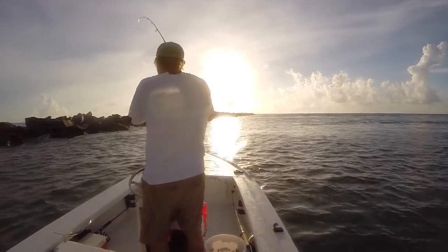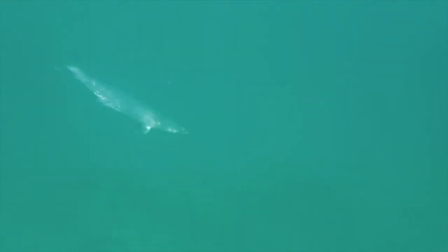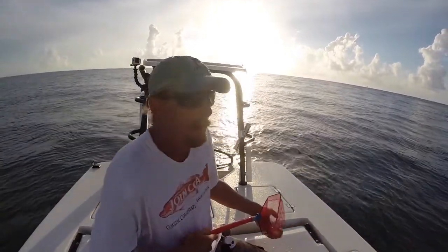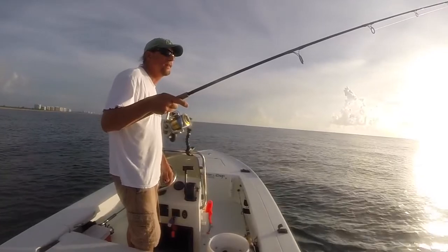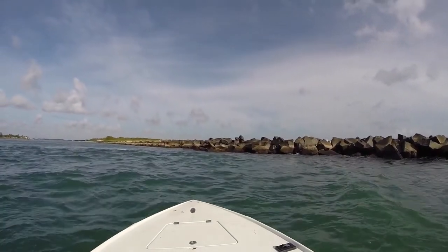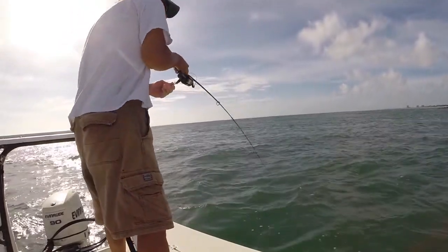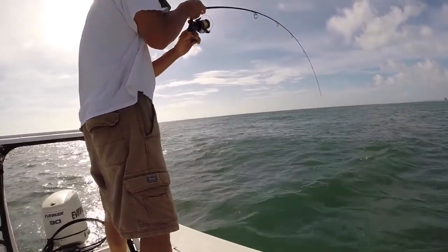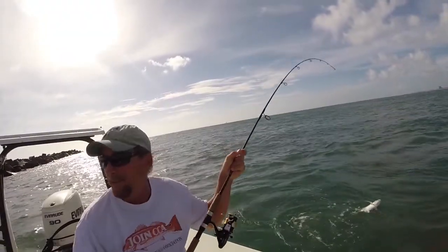Fish on! That might have been cooters. That one almost got away. Another jack, man. I can't get away from these damn things.